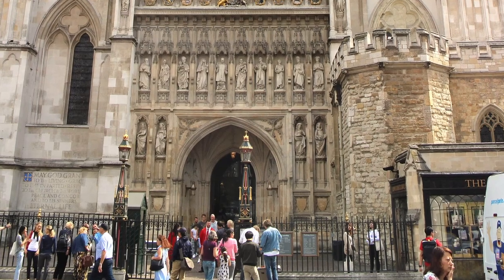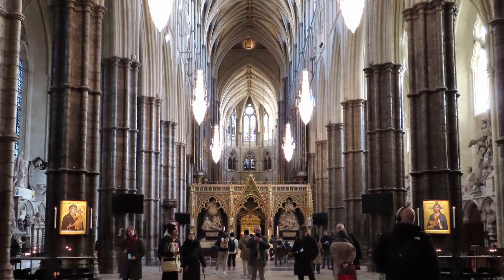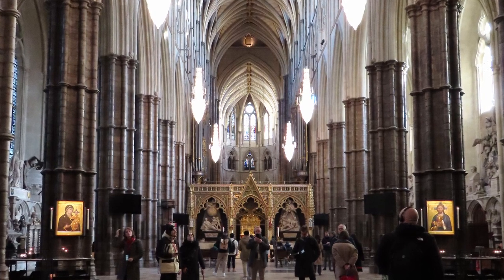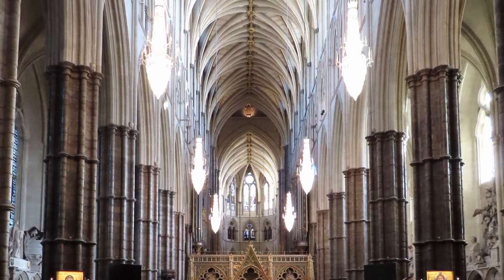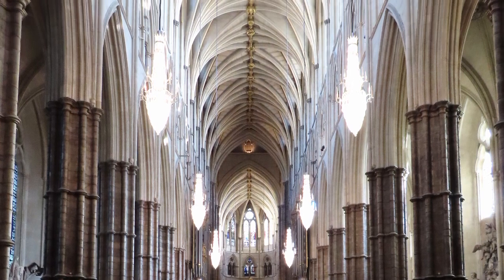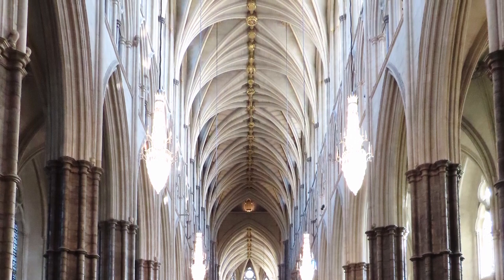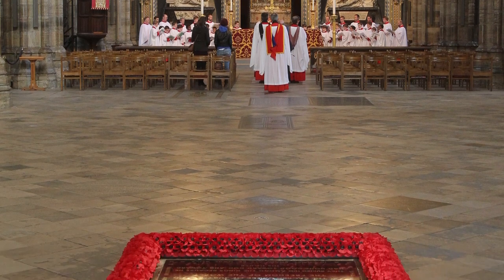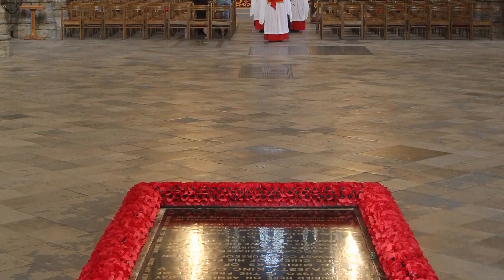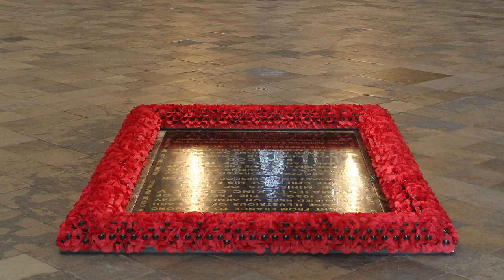On entering the abbey, you'll be greeted by the awe-inspiring sight of the nave, the central part of the church. The soaring columns and arches lining both sides of the nave create an impressive sense of grandeur and scale that's hard to fully appreciate without seeing it with your own eyes. Another thing that'll catch your eye on entering is the Tomb of the Unknown Warrior, which honours the sacrifices of World War I. It's one of the only floor tombs which cannot be walked upon.